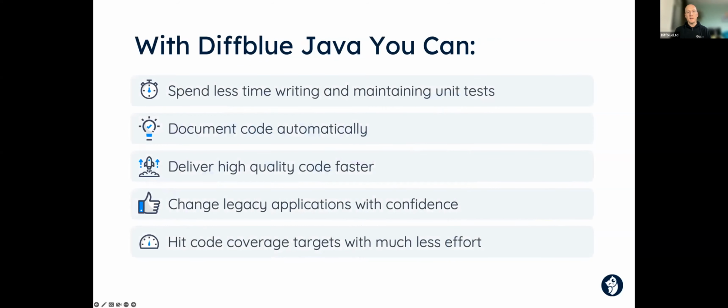And just in summary, that's what we can see here with Diffblue Cover: you can spend less time writing and maintaining unit tests, really significant. You can document that code automatically, which helps with future code changes, and you can deliver high quality code faster, which means in particular, very often you can change those existing legacy applications with much more confidence and much more speed. And also important in a lot of organizations for development teams, you can just hit those code coverage targets you have to meet with much less effort. So you can focus on other work, more important, more interesting, more value add work than unit testing might be to your development teams. So quick summary there.